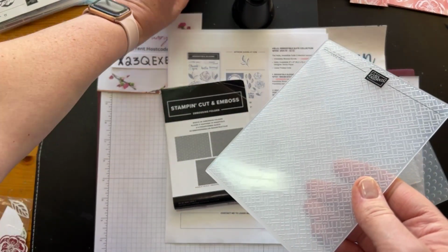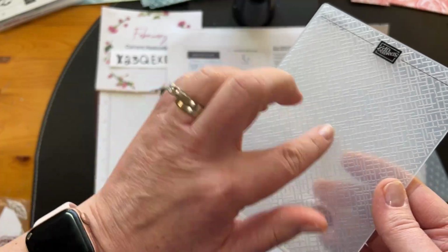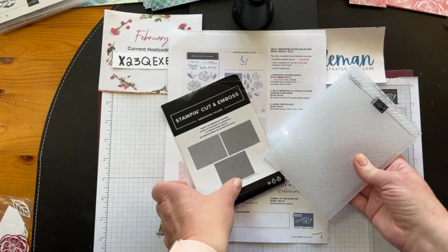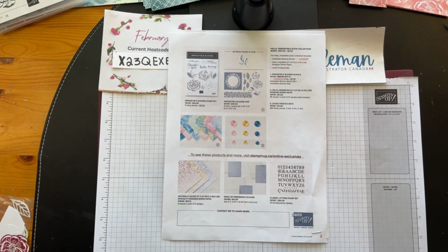Like it actually is very similar to some of the patterns in the Designer Series paper with that cross hash look. I love it. Okay, so you get 3 of those, and they're in a package for $41. So that's a pretty good deal for 3 three-dimensional folders.